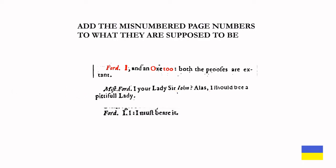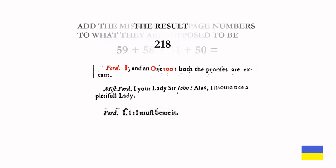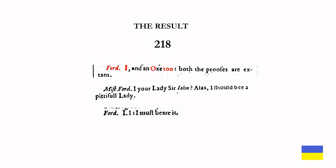So, if we add the misnumbered page numbers to what they are supposed to be, we get the following: 59 plus 58 plus 51 plus 50. And that gives us 218. But as per one of the guidelines and the rules of thumb in the video, The Easy Peasy Way to Tell Secrets, we subtract things that are different.